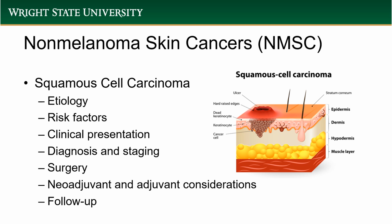And if they have high-risk features, just like with basal cell, you can consider a sentinel lymph node biopsy, or in very rare cases, potentially a lymphadenectomy. For patients with locally advanced disease and clinically positive nodes, you can consider neoadjuvant therapy with immunotherapy. And like with basal cell carcinoma, if you're unable to get margins, or you have extensive perineural or lymphovascular invasion, you can consider adjuvant radiation.